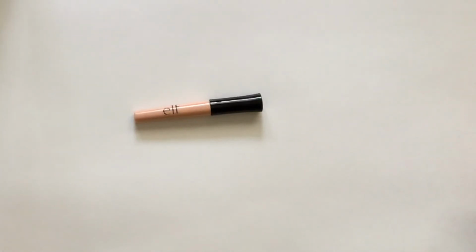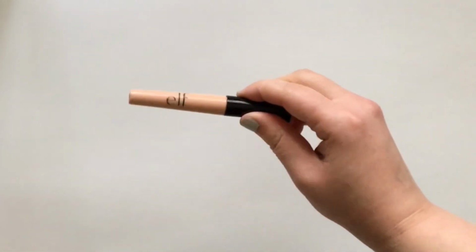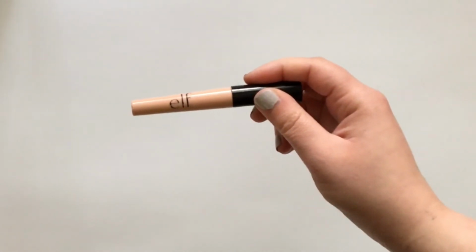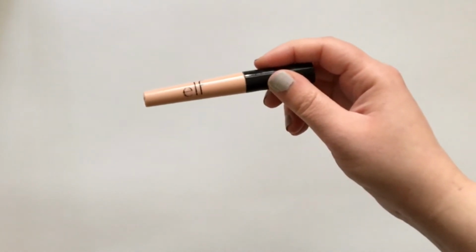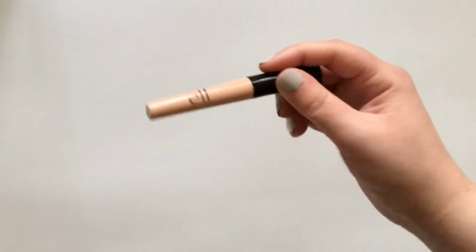Now, I don't own a lot of eye makeup products because I don't wear eyeshadow or eyeliner on a daily basis. In fact, I don't even own an eyeliner right now. I do own one eyeshadow primer. This is from e.l.f. I actually got this as a free gift with purchase, but it is great. I think it does an amazing job. Like I said, I'm not an expert when it comes to eye primers. This is the only one I've ever used really, but it does an excellent job. It helps my eyeshadows become more pigmented and it doesn't make them crease. So I really like this one.